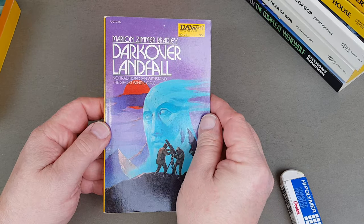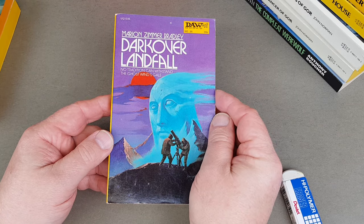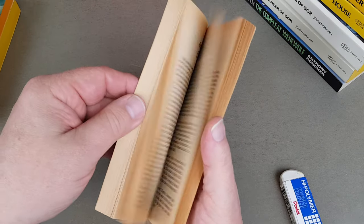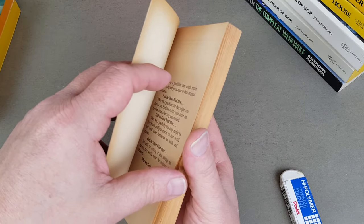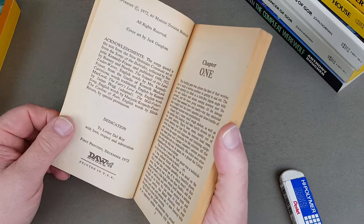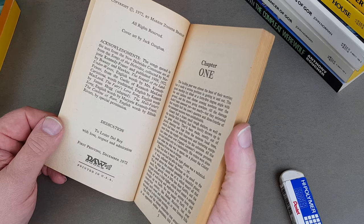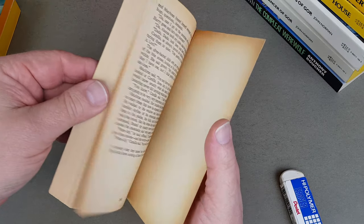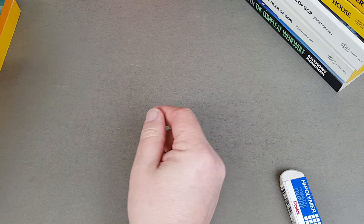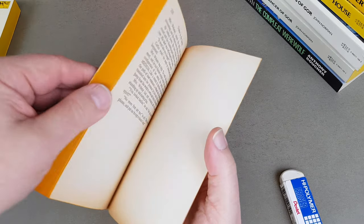Here's Darkover Landfall. Number 36. I'm not sure if this is the first Darkover one. I think it might be. I think we could perhaps check, couldn't we? It'll probably say, look at the artwork. Yeah, it doesn't mention any previous books by her there. I suspect that's the first one, and it's a real early DAW there. This is another José Farmer. This is a Ballantine.